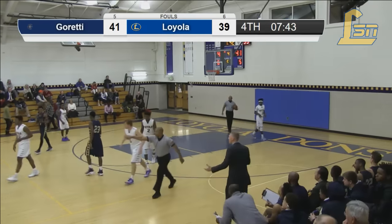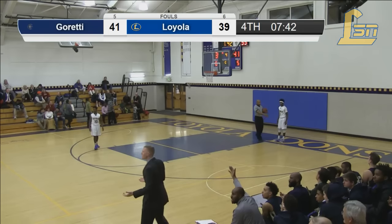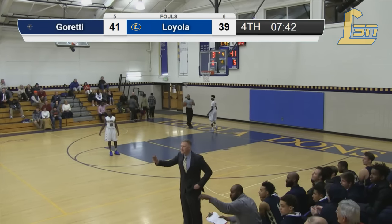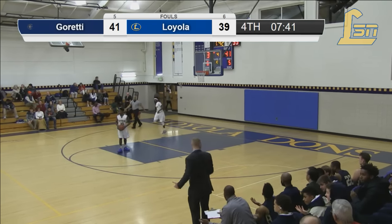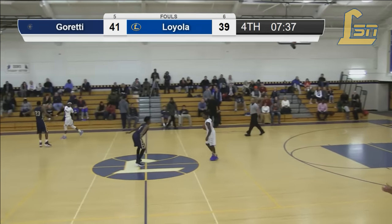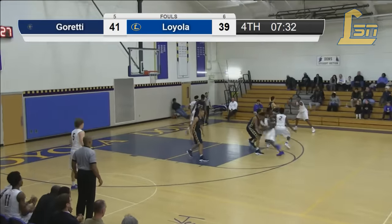No, it was actually goaltending, Claude. Clarence touched the net after he shot it out. An uncommon offensive goaltending, but the right call, as Clarence cannot make contact with the net before the shot rolled in. You often see that when big guys try to tip it back in when they think the shot's coming out, but it's actually just going to roll right in. That cost the Gaels a little bit of their momentum, but Loyola's going to look to try to even it up here.